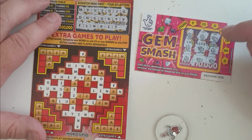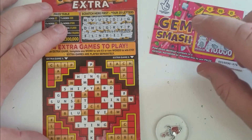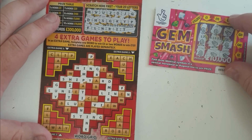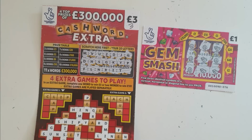So we had £1 on the little bonusy sacrificial lamb card and a £3 win because we got three words, didn't we? Sting, ink, guy. So yeah, there you go. £4 back from 16 quid, so £12 down. It's the way it goes, isn't it?